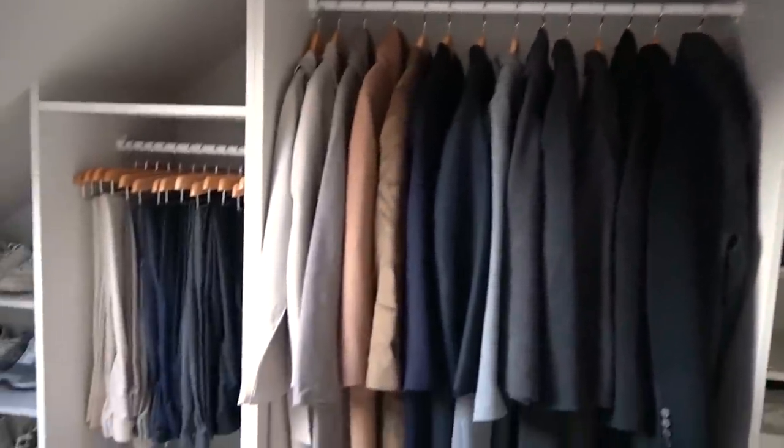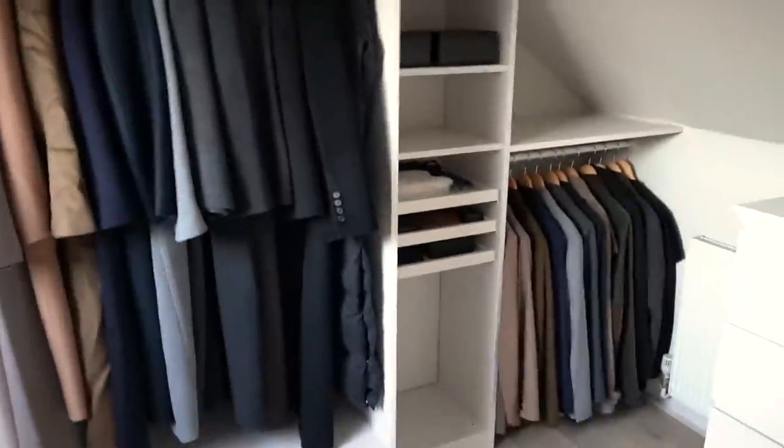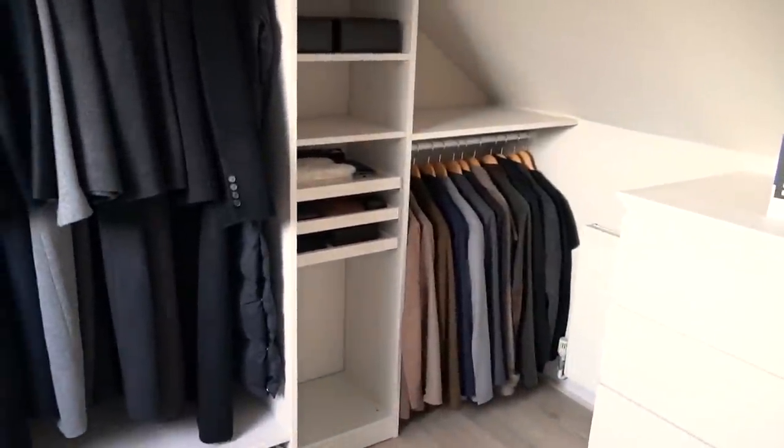I am gonna have to call it a day now because it's getting dark outside, and although I do have lights and I could carry on, it would be quite difficult for me to film.